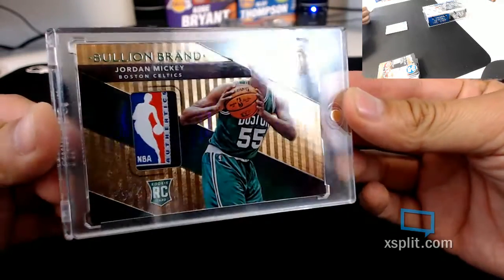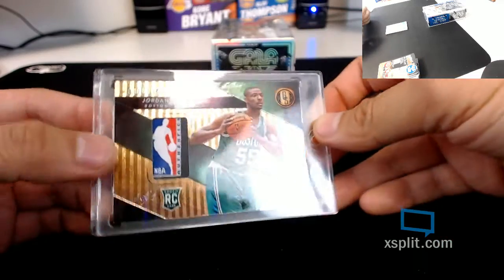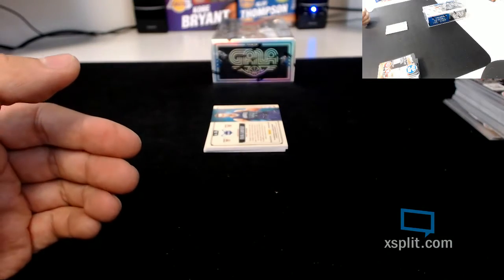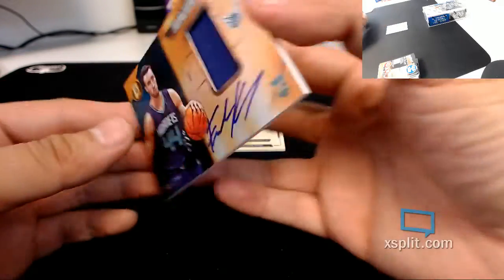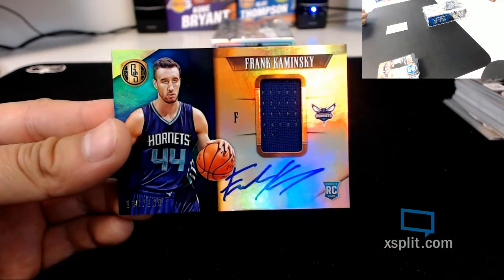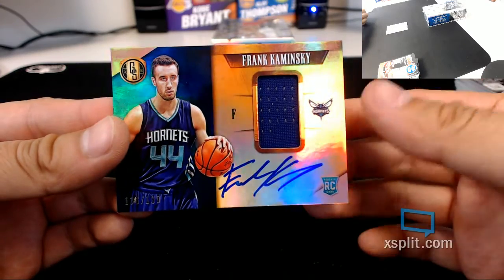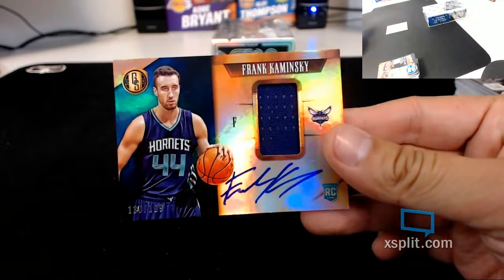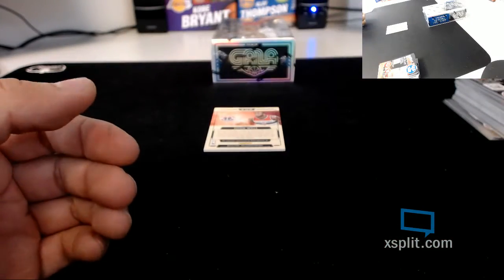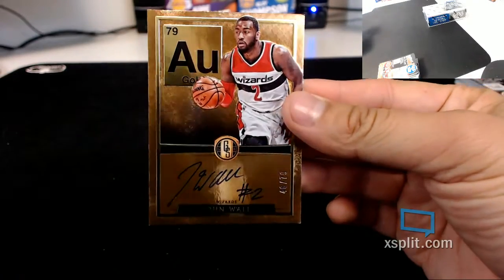Celtics, did you have the Celtics today? Brian, congratulations. Laundry tag logo, man. Ooh, what a break. Congrats. There's a Frank Kaminsky, Jersey Auto, 136-199. Jersey autograph rookie. And a little something nice for the bottom card as well. Going to the Wiz Kids. John Wall on card, 48 of 79. On card gold auto.